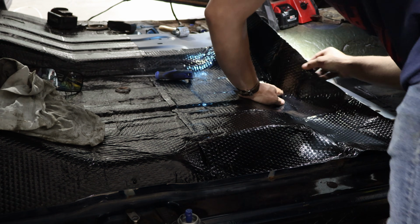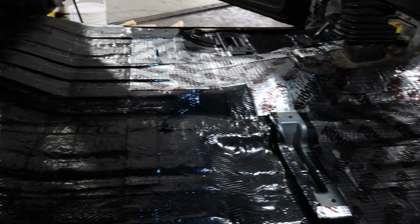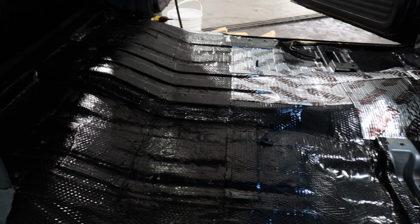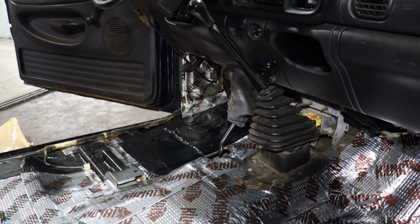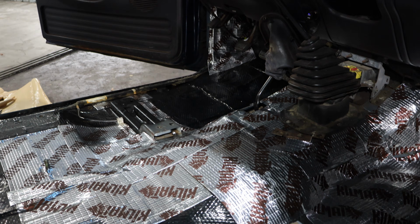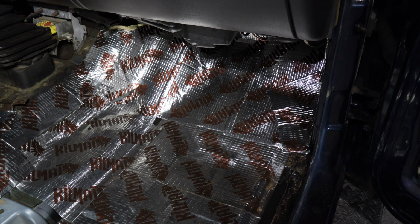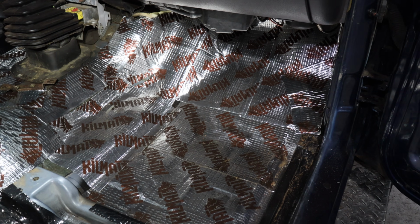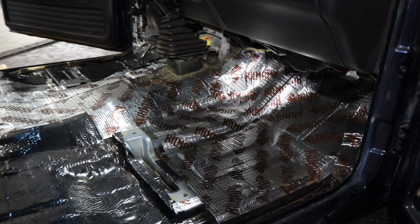a pretty big difference. If you spend any amount of time on the forums or online trying to research which one of the products you should be buying in terms of sound deadening, it is a hotly debated topic as to which one is the best. And I had a variety that I used here because I had leftovers from some previous BMWs that I built, and then I bought some Kilmat as well because it was on sale on Amazon. It all kind of seems the same to me, and to have any real measurable difference is going to be pretty difficult to actually argue.